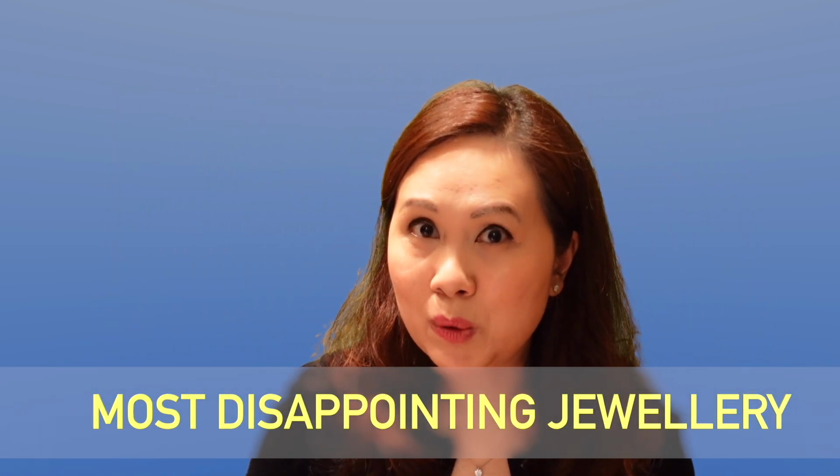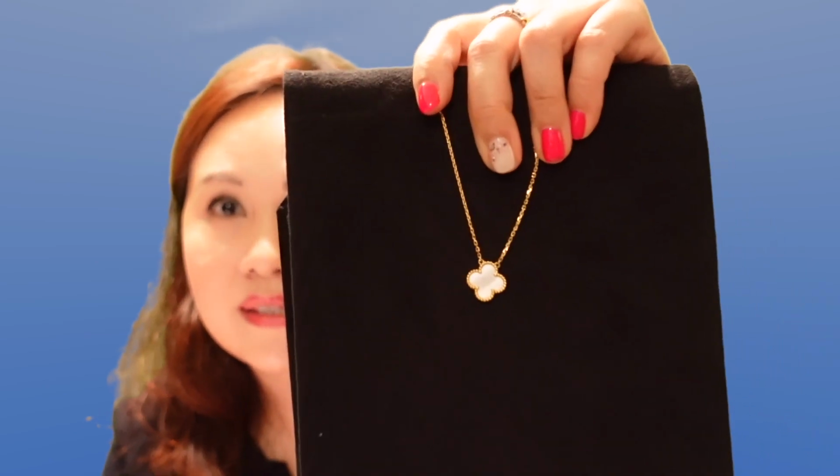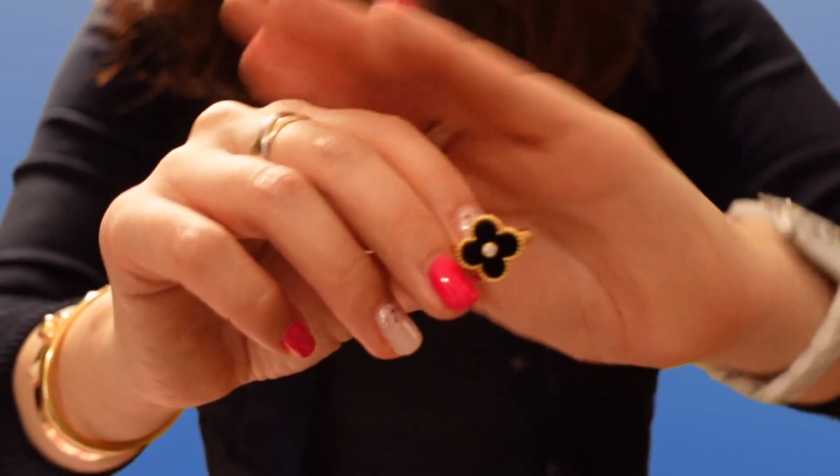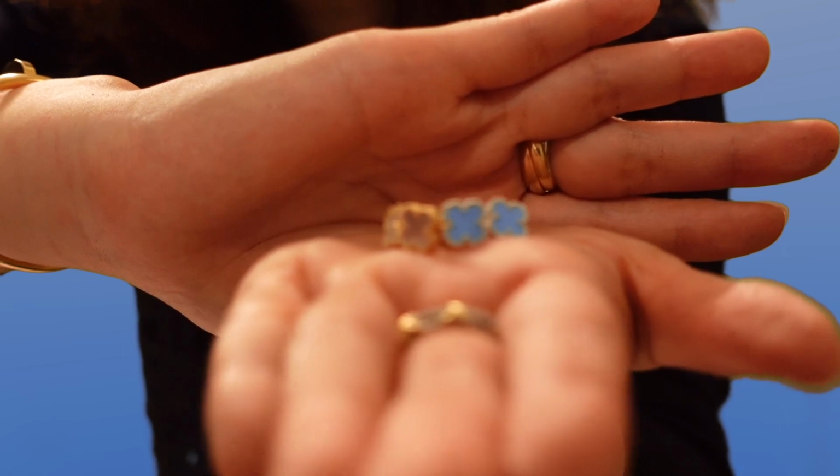So the final question is, which one has been my most disappointing piece? And to be honest, this one may come as a surprise. However, it's not disappointing because it's poor quality or because there's something wrong with it. In fact, no, it is a very popular item and I love the look of it. It is my Van Cleef & Arpels stone jewelry pieces. So that includes this mother of pearl necklace. It includes this black onyx ring and the various Van Cleef studs that I have acquired from them.